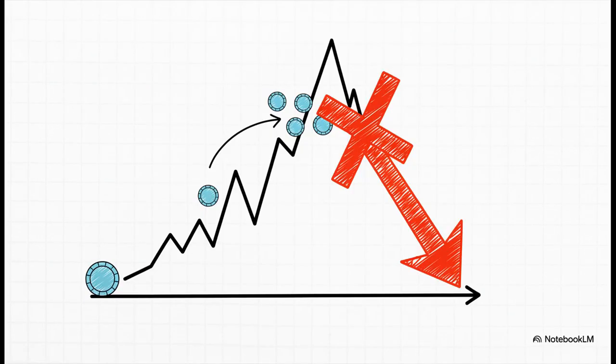The second rule is just as vital. Do not add to an existing position. Those first few moments right after the release, that's not confirmation. No, that's a head fake machine designed to trap you.